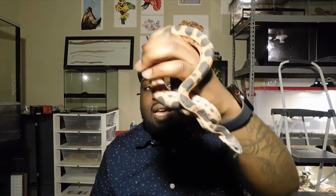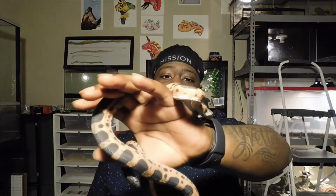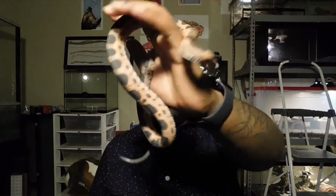Point number two, which is kind of cool about these guys, you can actually find scaleless snakes in the wild. The first scaleless snake was a garter snake, and it was discovered in 1942. A lot of people think scaleless snakes are a man-made snake, and they're actually a real snake that you can find in the wild. That's something that I personally did not know. So it makes owning these guys cool, because they're just now becoming popular.